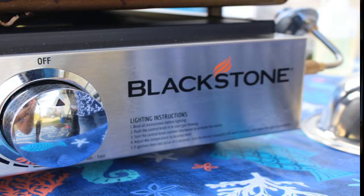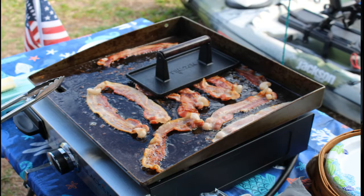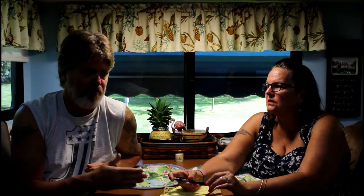Okay. So the next thing that we got is our son Joshua's fault, down in Florida. We got us a Blackstone griddle. I love to cook, and I love the Blackstone. I know everybody's on this Blackstone kick right now, but we were on it long before it was a kick. We got it right after Christmas, either just before or right after.